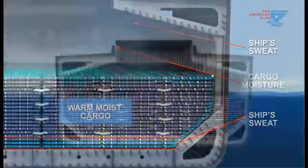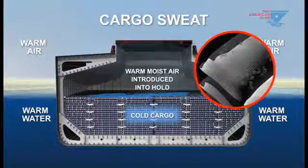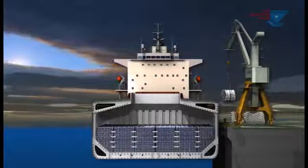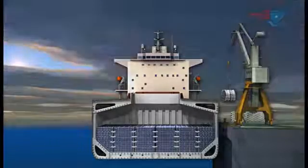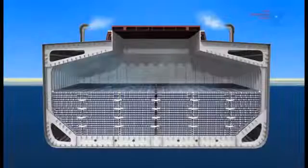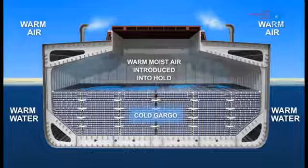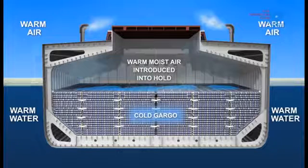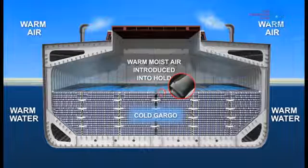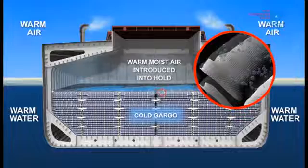Cargo sweat is condensation that formed on the cargo. This happens when a vessel loads in a port in cool conditions, then sails into a warmer area. If the warm, moist air is introduced into the cargo hold during ventilation, it will be cooled by the cold cargo. If it is cooled to its dew point, water will condense out and form droplets on the cargo surface.